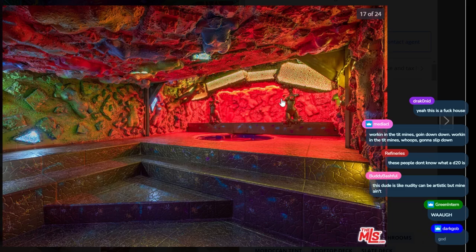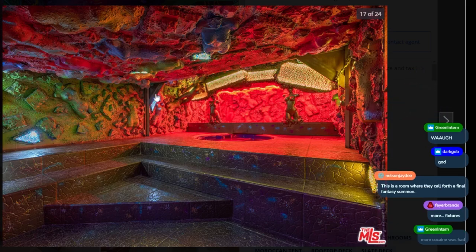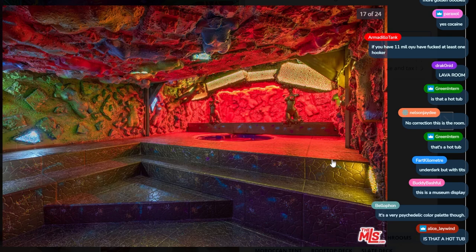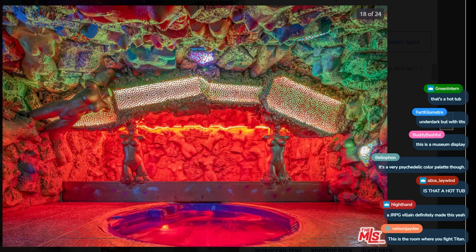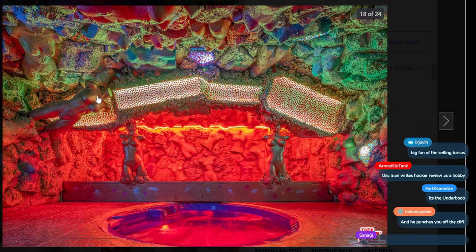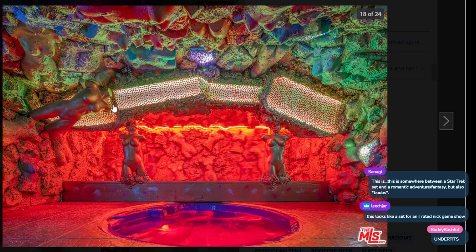I think we're in the Underdark. Is that what it's called in D&D? Is this Underdarky or not quite? Actually, Underdark, isn't that like pitch black or something? This is something. The lava room. Okay. Underdark, but with tits. Fair enough. I think this is a hot tub. Are these lights? It's like, this is a descent into madness.